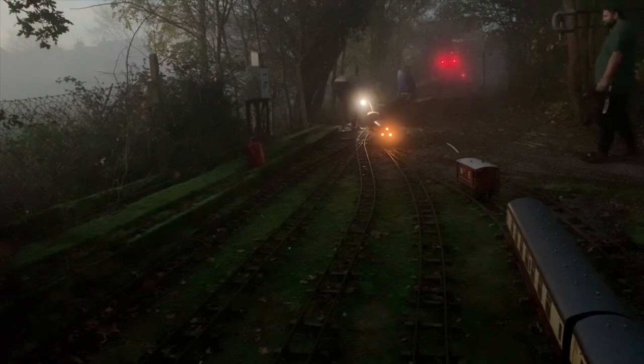So you can see it's just shunting around here. We're just remarshalling his train, putting the brake van on the rear with a bit of help with the Metropolitan loco as well. And then once the brake van is on the back and he's all sorted, he'll pull up to the departure signal at the end of Tisbury Yard near the head shunt, and then away he'll go onto the main line.